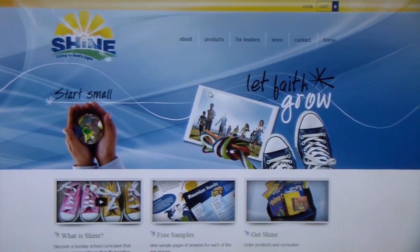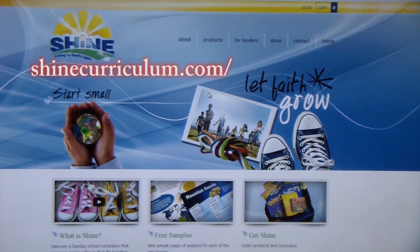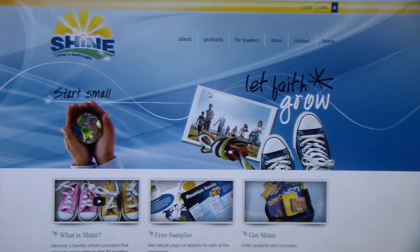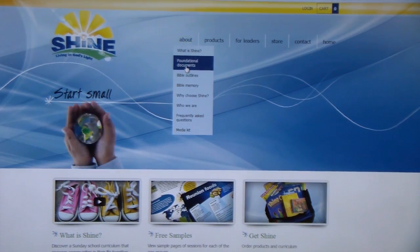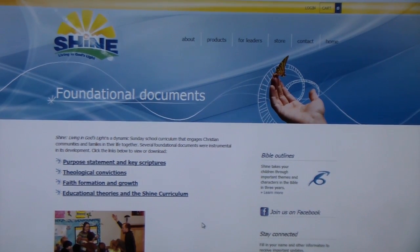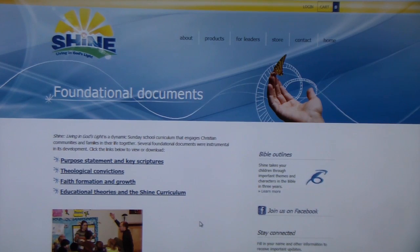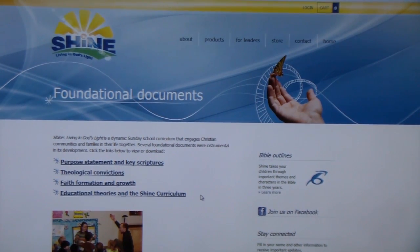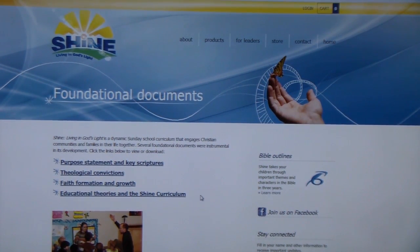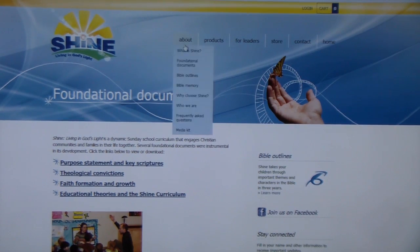So let's begin. If you'd like to know all the wonderful and thoughtful work that forms the foundation for the curriculum you hold in your hands, you'll want to check out the foundational documents under the About tab. Here you can read all about Shine's guiding scripture texts, theological convictions, and beliefs about faith formation. I love that Shine is clear and upfront about the perspective that they bring to faith formation with children and youth. If you're curious about the broader scope of the curriculum, what will be covered when, check out the Bible outlines.